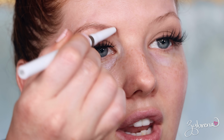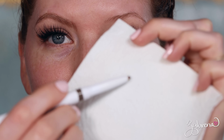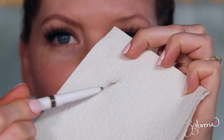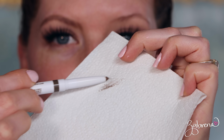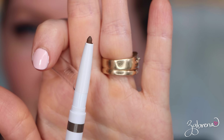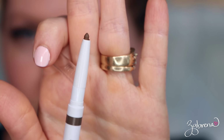But one thing that I have found that helps me to attempt to sharpen it so that I do get a little bit of sharper lines in my brows is I will take the tip that's here and I will rub it on a paper towel several times on the edges until the point starts to sharpen, and that does help to create a sharper line for me. So there you can see, just by rubbing it on the paper towel a few times, it does help to give it a pointed tip. What I like about this formula is that it's easy to blend. It's a really creamy formula, so when you apply it, if you make a mistake, it's not hard to correct it.